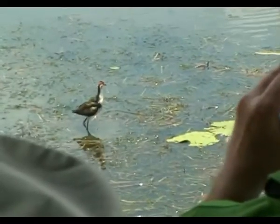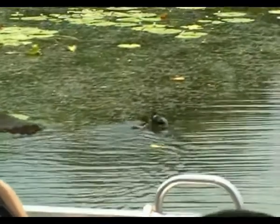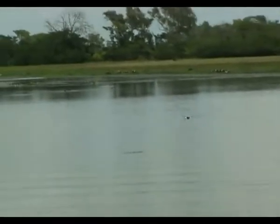This bird's a funny little bird, so it's doing all of this, looking after the babies, looking after the eggs. The female's off getting herself another mate.